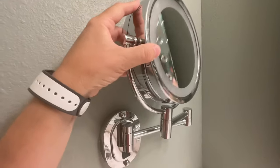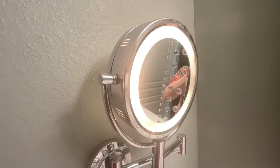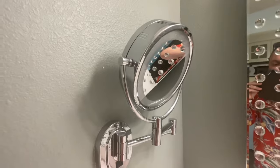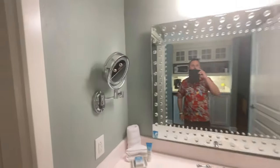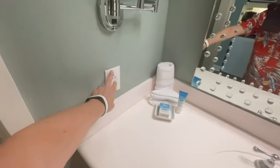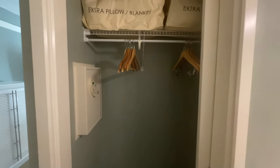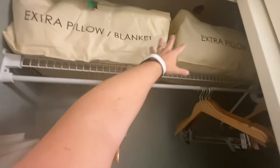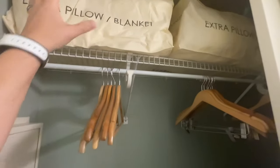Horrific close-up mirror so you can see your imperfections and then make the decision whether you need to have facial surgery or not. This is a nice mirror, actually. I like all the beveled bubbly effects there. Two more US sockets here, and you have storage space in the guise of, I suppose, a wardrobe. Extra pillows and blankets up there, taking up all the shelf space.